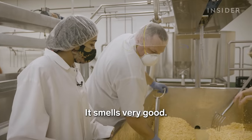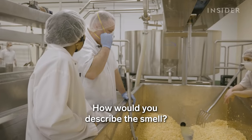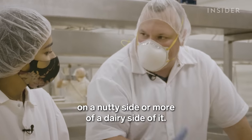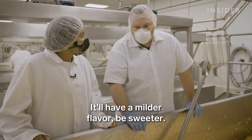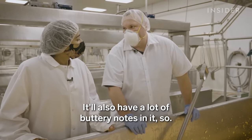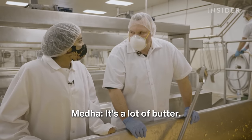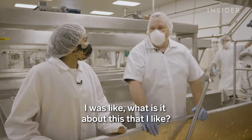It smells very good. It honestly feels nutty. How would you describe the smell? It smells to me on a nutty side, or more of a dairy side. It'll have a milder flavor, be sweeter. It'll also have a lot of buttery notes in it. So butter, that's what I smell. Yep, it's a lot of butter. That's why I like it. I was like, what is it about this that I like?